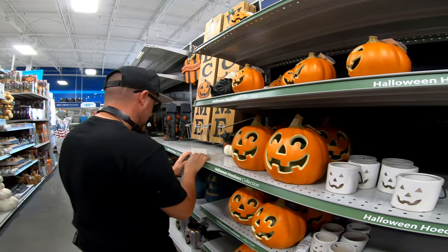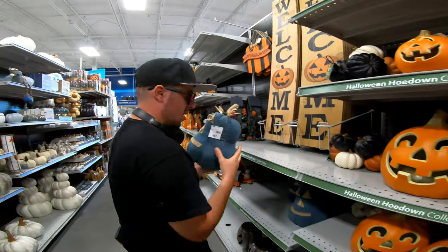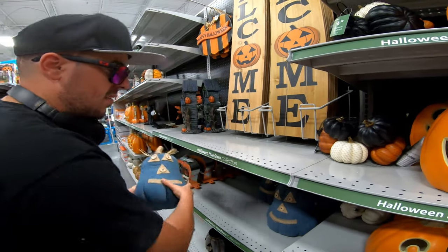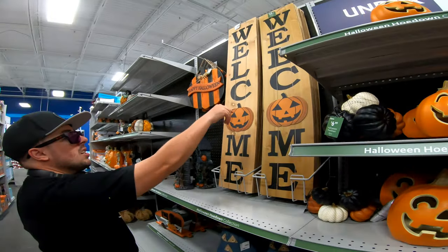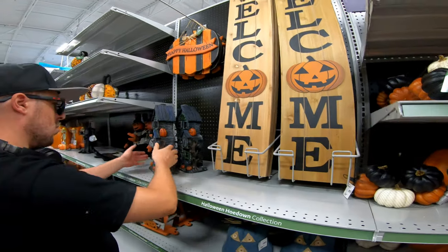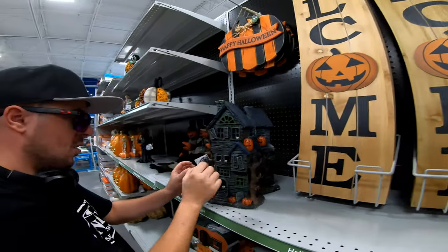Oh, I got a bigger one. You could use this for a pillow if you wanted to. Maybe. I wouldn't recommend it. Welcome. That's nice. It's made out of real wood, it feels like. Oh, and you got a little house. Oh, and it lights up.